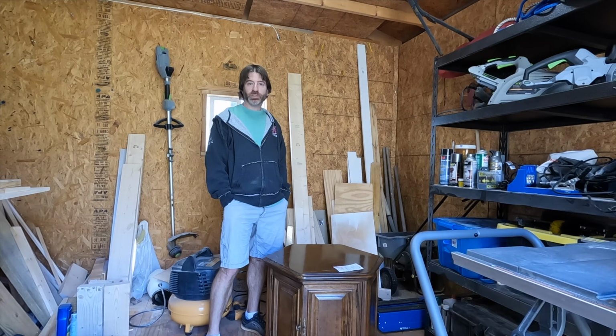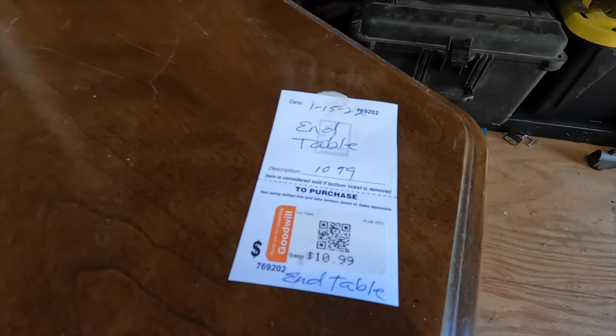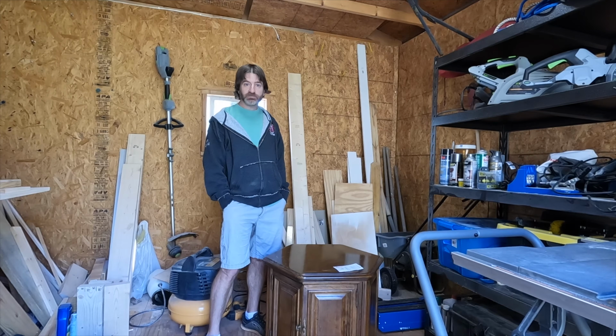Well, it's time to start a new project that's not the truck. I've had this a little bit, but haven't gotten to it. When we were out a month or two ago doing some thrift shopping with Shanna, I found this end table. Picked it up for $11 at Goodwill. So I'm going to try to strip down all the stain that's on it and redo it and see how we can make it look. Never really done any furniture refinishing projects, so we'll see how it goes and I'll learn along the way.